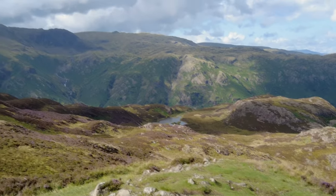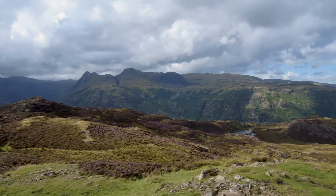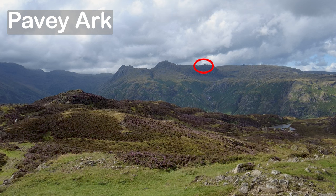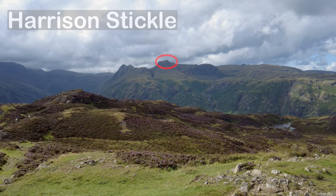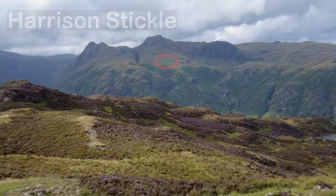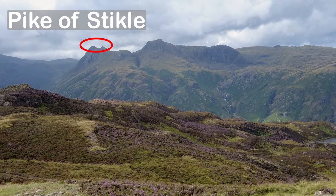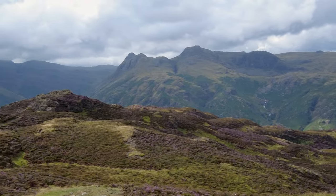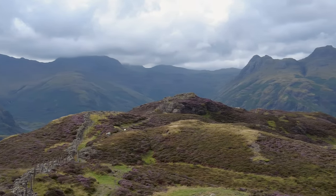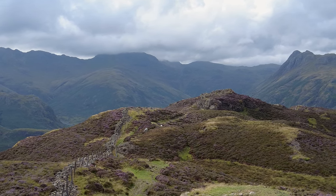And then coming round, I'll just zoom out a little bit, you've got the Langdales. If I just stay here for a moment, I'll try and, when I get home, work out which is which and point them out on the video. So, and then from there, we come further round, and probably where all the cloud is, that's looking towards Scafell.